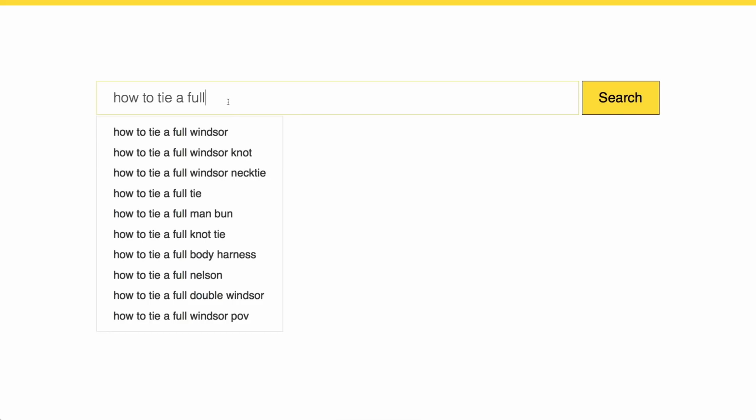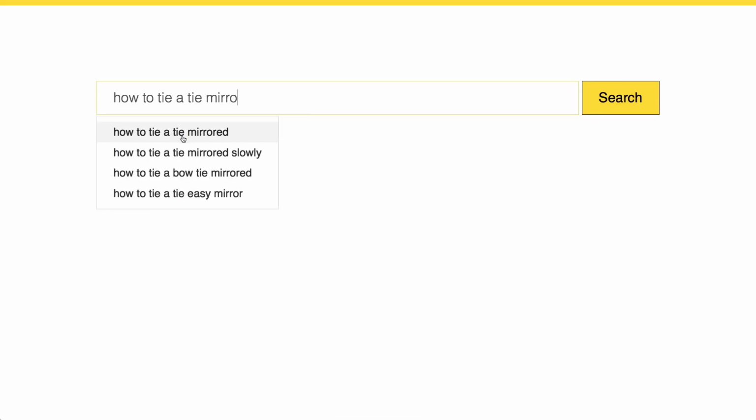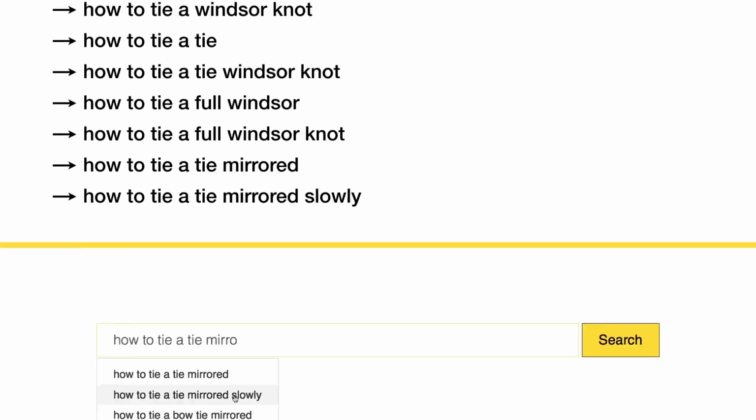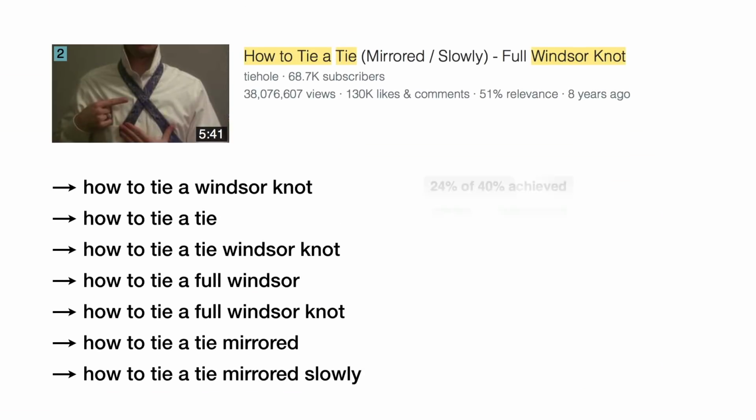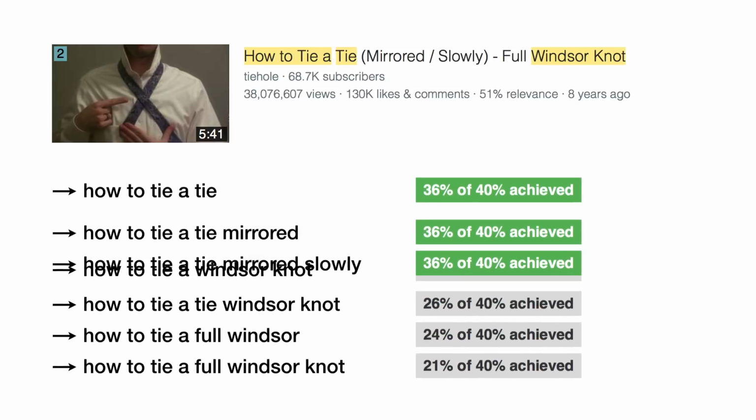And that actually refers to the search terms how to tie a tie mirrored and how to tie a tie mirrored slowly. Ingenious, right? All these search terms are included in the title. And here we have the relevance scores. As you can see, not all are high. This is actually the challenge of this approach. When you try to cram in as many search terms as you can, then the relevance goes down for individual search terms. But let's have a look at the best matches.